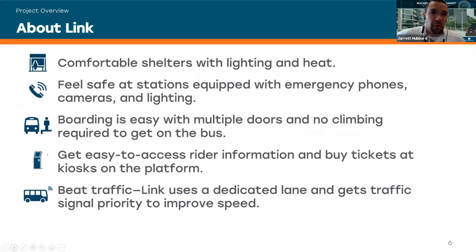In general, we hope to provide shelters that have some comfort, and we'll talk more about those in a minute here. It will provide some safety elements, including emergency phones, cameras, and quick and easy boarding with level boarding and multiple doors. Once again, we're talking about 60-foot electric vehicles, which would have 3 doors on them instead of just the 1 or 2 that you see on our current RPT fleet of 40-foot buses. You would pay off board through information and kiosks that will be on the platform.